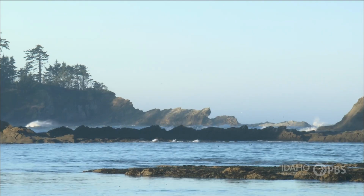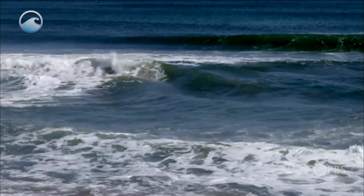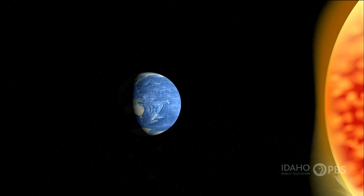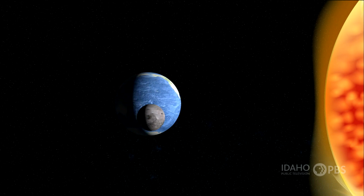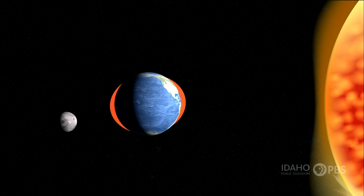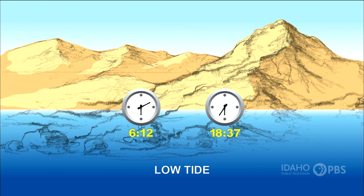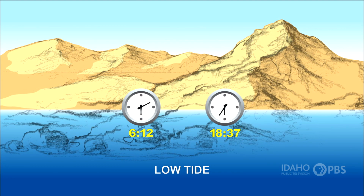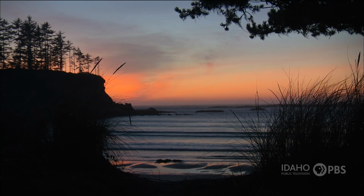The second ocean motion is the tides. Tides are caused by gravitational forces from the sun and the moon. The moon's gravity pulls on the water, causing it to bulge on the side of the Earth closest to the moon. Water on the opposite side of the Earth from the moon bulges too, because the Earth is spinning. Bulges pull water away from shorelines at some times and then push it back at others. Every day there's a high tide and a low tide. And when the sun lines up with the moon, the tides are more extreme.